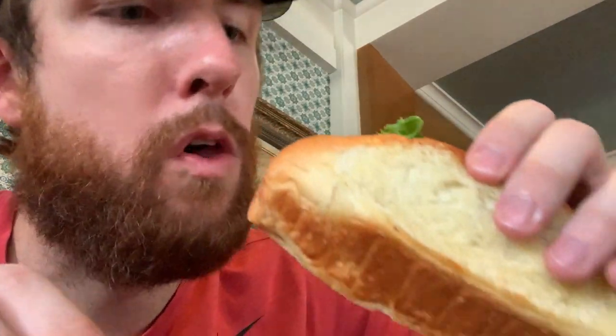First off, fry, crunchy. That's how you can tell it's a good fry, crunchy. Clam chowder. Oh man, that is delicious. Oh man, stinking good. And now let's try this huge lobster roll. Mm-hmm.